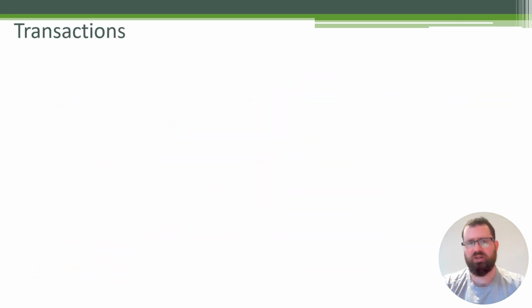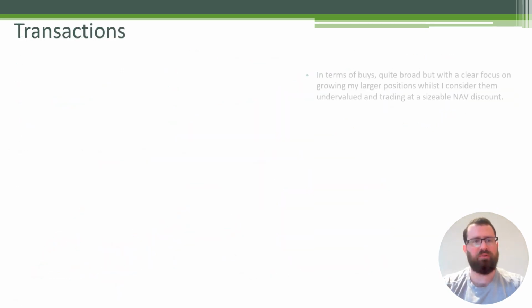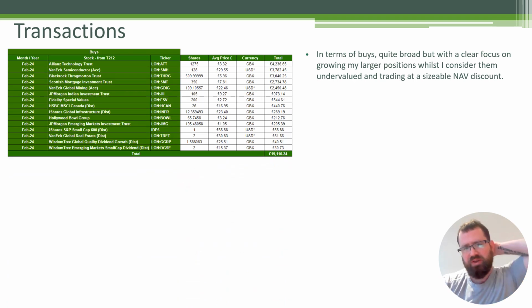All right, so in terms of transactions, I have been quite busy over February. We're going to start with our buys. I would describe them as quite broad, but you can see here a very top-heavy buying pattern. So Allianz I've already mentioned here. My average of 332. I'm absolutely delighted with this average. Again, I have been averaging up very aggressively.